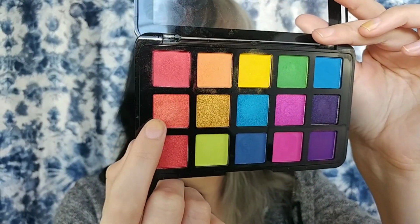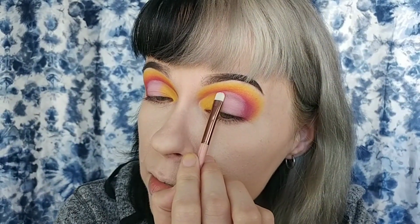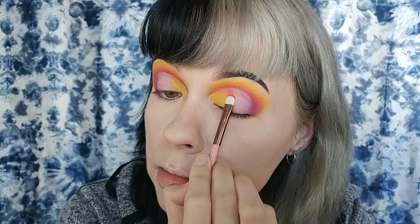Okay, now I'm going to go into this shimmery orange shade. This is called Meet Me in Wonderland. This is also a shade that is not intended for the immediate eye area. Lots of those shades in this palette, apparently. I'm going to take the Luxie 246 Precision Crease Brush, and I'm going to wet it. I'm going to dip into that. And then I'm going to place that right where that yellow is, to meet the yellow anyway.